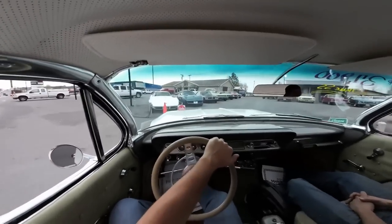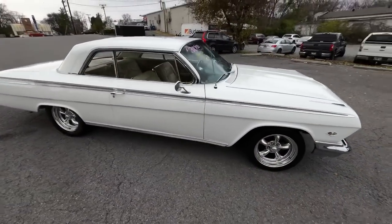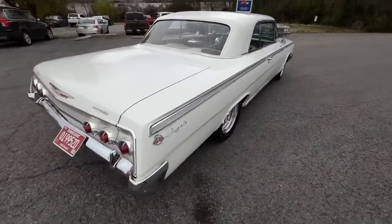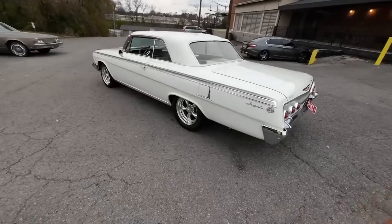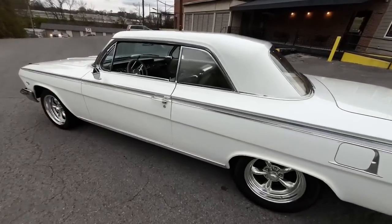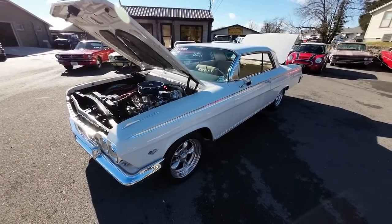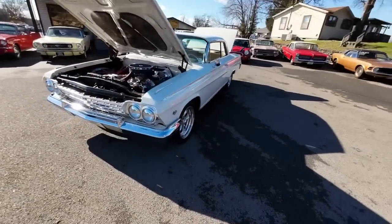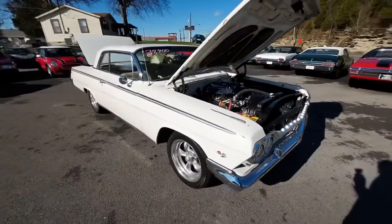Picking Out the Flaws is up next. Alright, here we go. Picking out the flaws. Let's walk around this ride. Anything I find, you'll know about it. Detailed pictures, maplemotors.com. Let's get started.